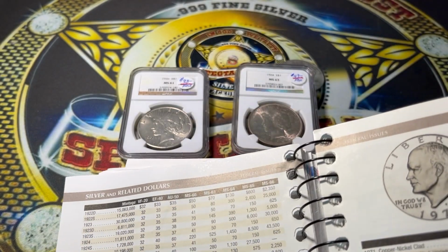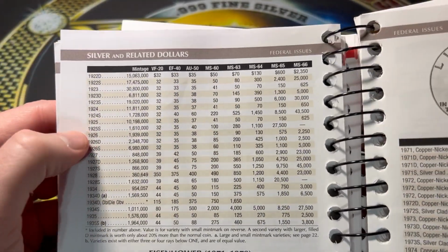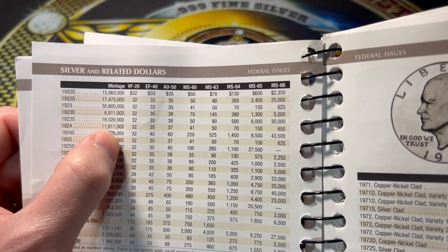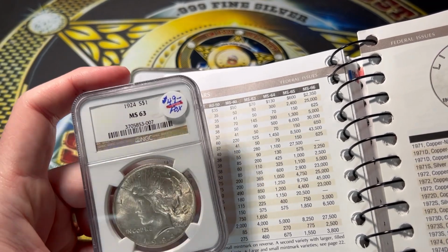Also, what else do I got? A 1924, right there. The 1924 should have had much more made that year. Yes, 11.8 million, so quite a bit more. But again, what we're trying to do here, if we can, is get the better grades.